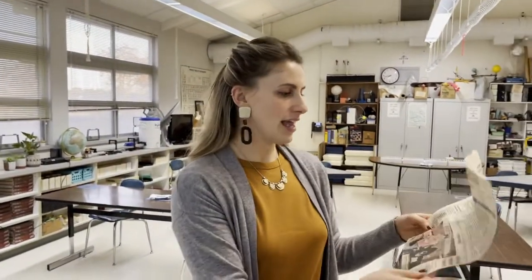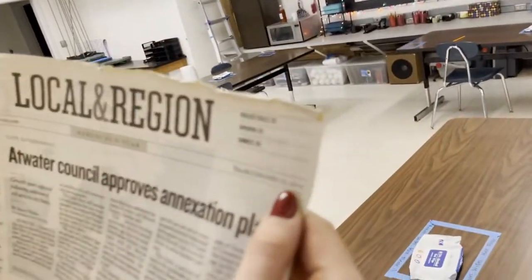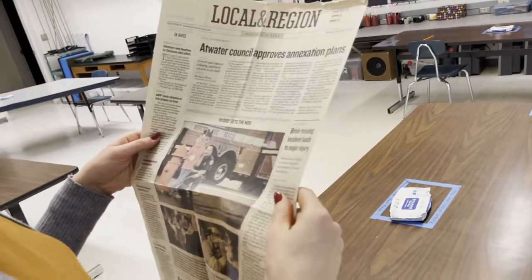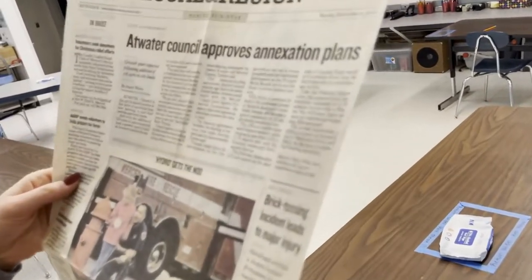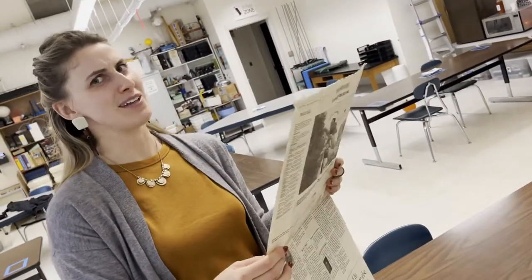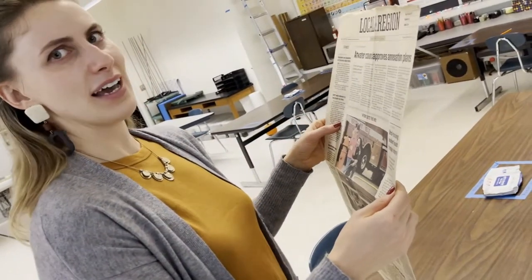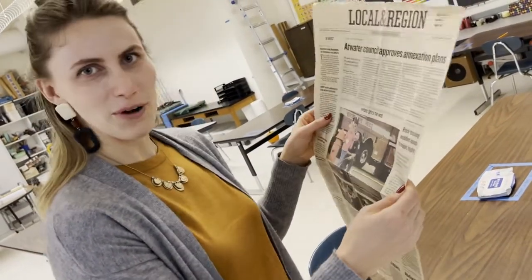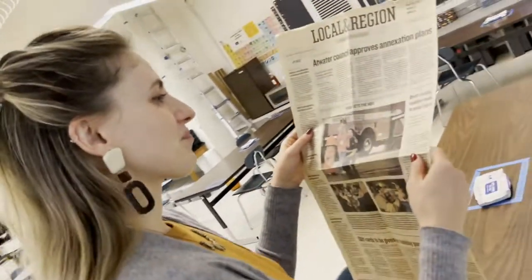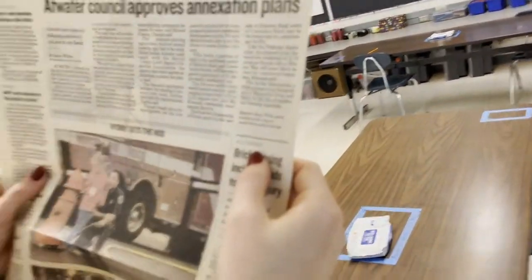Okay, and this newspaper is from Tuesday, December 10th, my mom's birthday, 2002. And I wanted to read this article. Wait a minute, December 10th, that was 18 years ago. Oh my gosh, it feels like it was a lot more recent than that. How many of you guys were born in 2002? Were you guys alive then? Seniors could be 18.